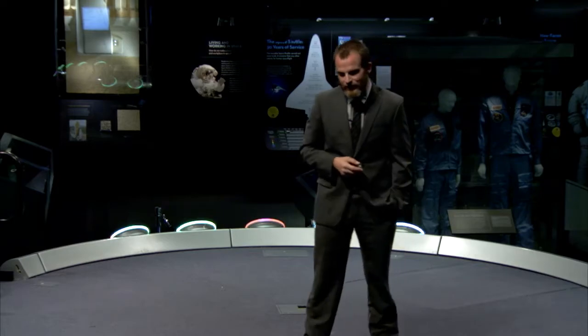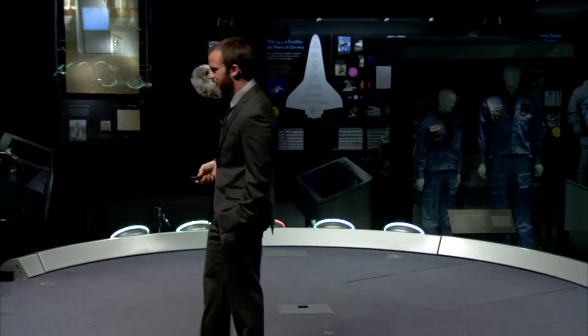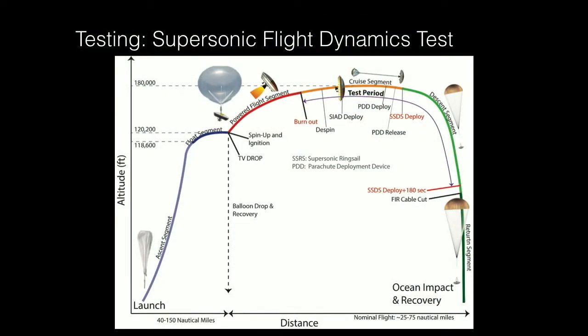So those were some of the structural tests. We also want to see other aspects. We want to see these devices deploy and inflate in a supersonic flow field at several times the speed of sound. We want to see how much drag they produce in the supersonic environment. We want to see how they slow down, how dynamic they are, how stable they are. Do they survive a supersonic inflation? And do they give us the performance that we need subsonically, again, to operate safely at Mars?